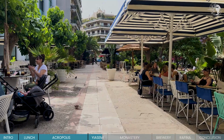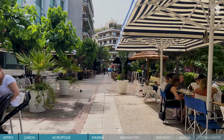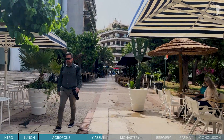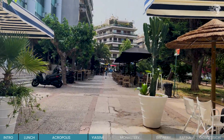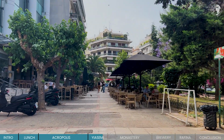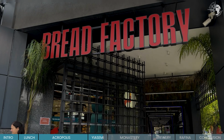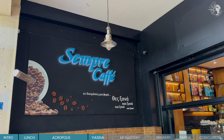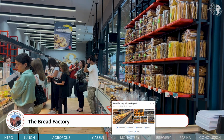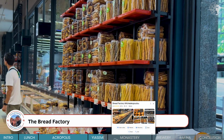Our final day in Athens started with a slower morning. Soaking in the calm vibe of this charming neighborhood, we explored some local spots a short 5 minutes walk away, like the Bread Factory and the Sempre Café, treating ourselves to great coffee and delicious baked goods.